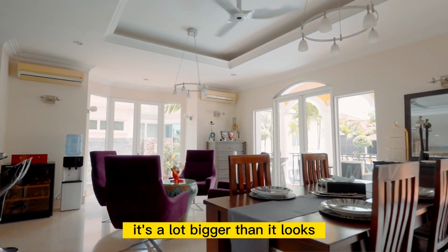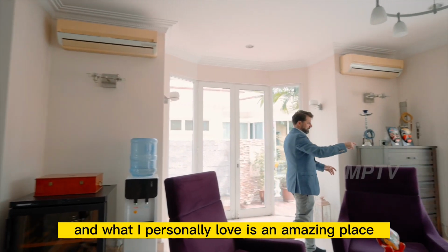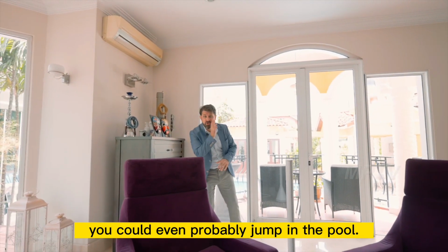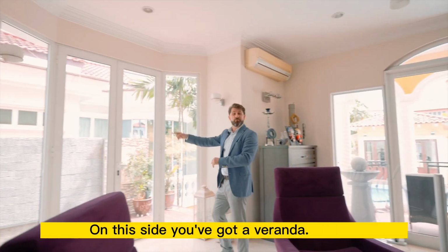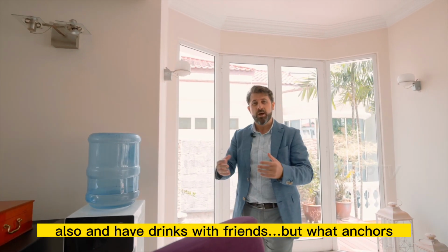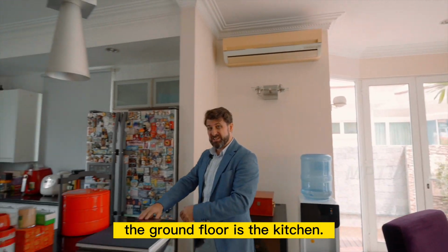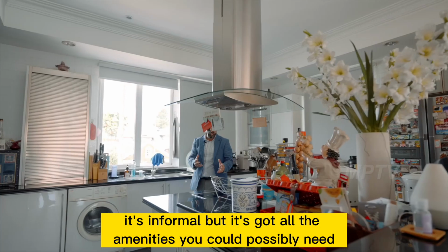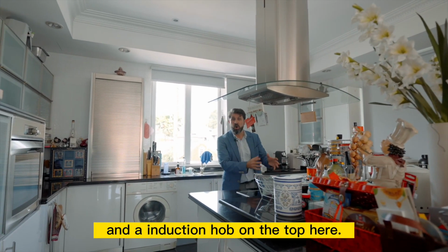It's a lot bigger than it looks. And what I personally love is an amazing place you can have cocktails out here. You could even probably jump in the pool. On this side, you've got a veranda with a table and chairs where you can sit down also and have drinks with friends. But what anchors the ground floor is the kitchen. It's informal, but it's got all the amenities you could possibly need and a convection hob on the top here.